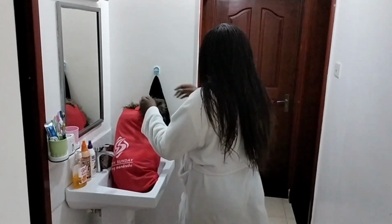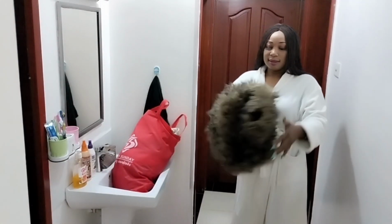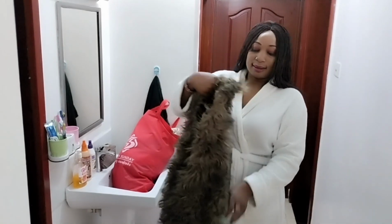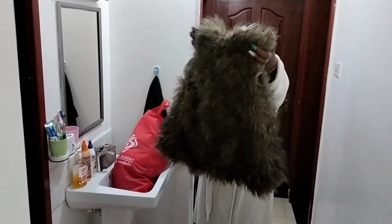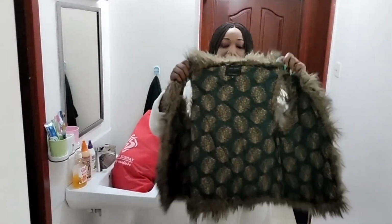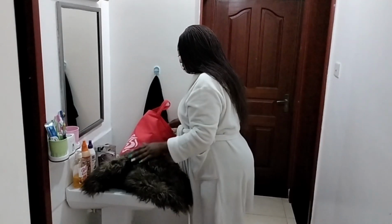Okay, to start, let me just show you guys. The first one is this one. For 200 shillings, it's just a fur. The inside looks like that. I really like it. Hope you can see it. And it's really, really nice. I'm going to try it. That was the first one.